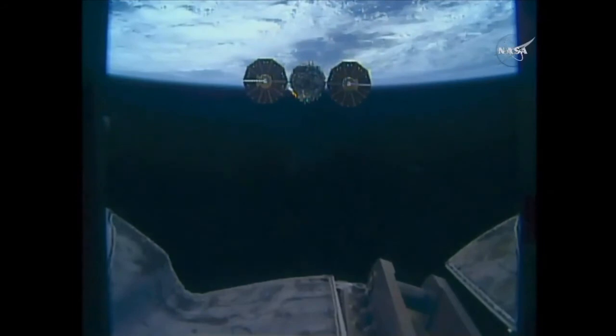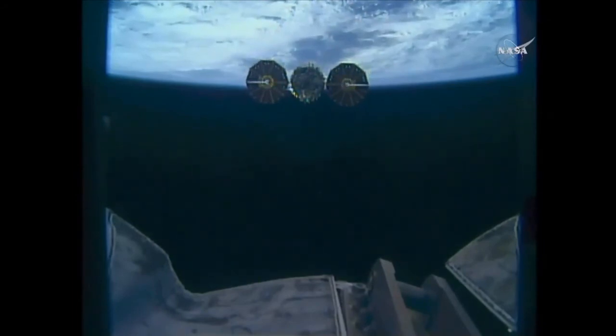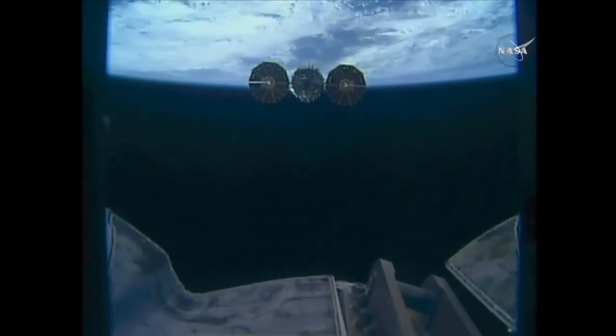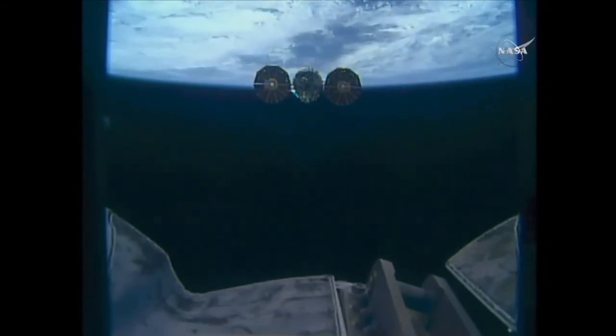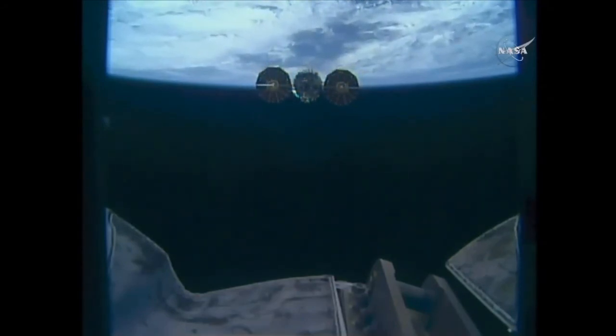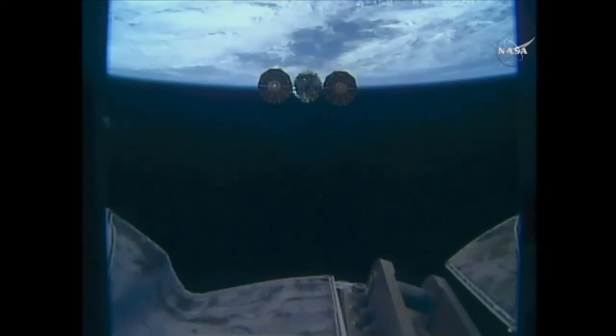And station, Cygnus departure burn is in progress. Continue to monitor departure, steps 2 and 3 in 1.602. Copy.